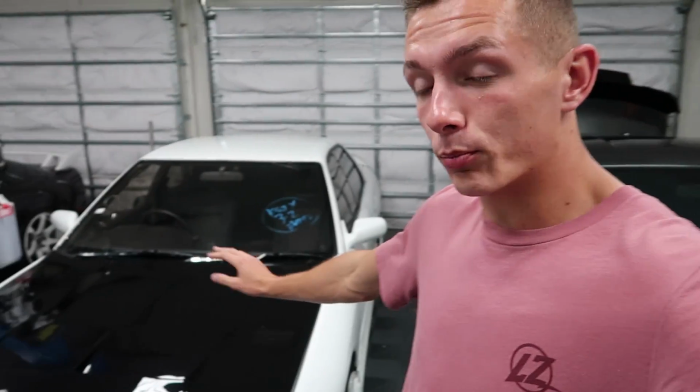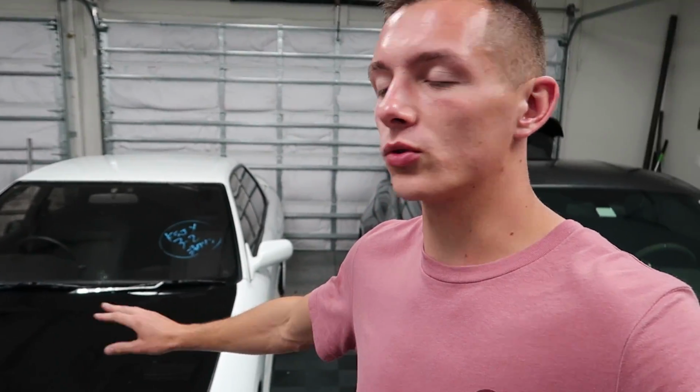This car is pretty well sorted. Suspension wise, I'll talk about it real quick. It's got coilovers, it's got arms, it's got a little bit of angle. I don't know if it has a HICAS delete or not, but it's got an exhaust. R32 brakes are good. It's got an LSD.